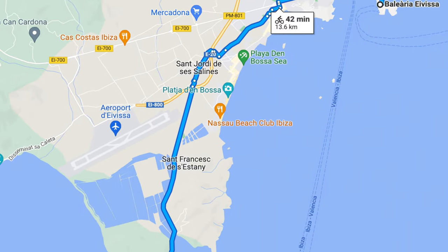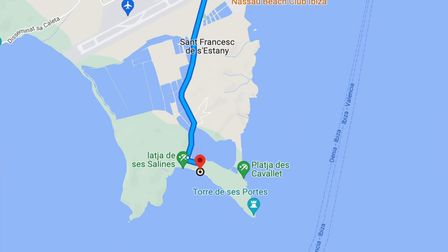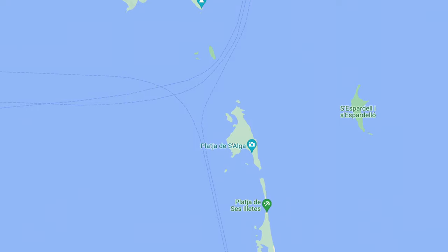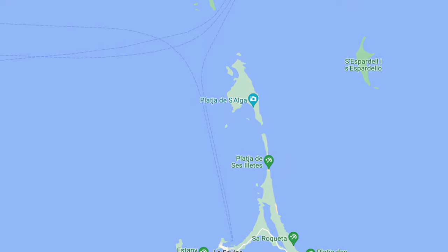And so the plan for today is to cycle as far south as I can on Ibiza. I think the southernmost point is about 13k from where I am at the moment. And then I'm going to blow up my kayak and try to paddle over to the neighboring island of Formentera. You can take a ferry there in about 40 minutes. So I'm thinking it's going to take me quite a few hours to paddle, but there's quite a few little islands on the way, some very small islands that you can't access by ferry. So I'm planning to stop off on those on the way and check those out and hopefully get to Formentera at some point this afternoon.